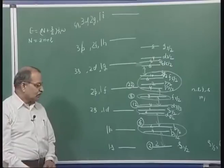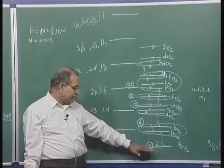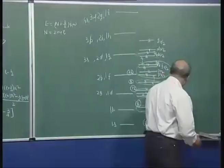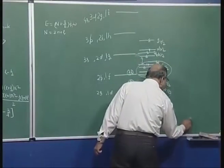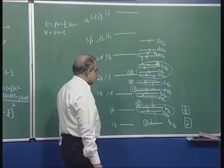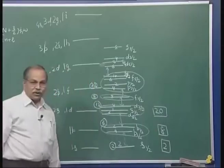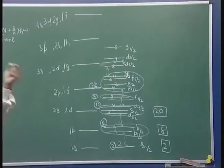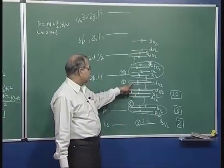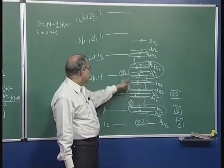First look at this. So, shell closure. First shell closes at 2, second shell closes at 2 plus 6, that is 8. So, shell closes at 2, then shell closes at 8, no big deal. Then plus 12, that is 20, here also no big deal, because these things even without L dot S we had all these things. But then now this is separated, okay, and that is coming because of this L dot S thing, otherwise it would have been here.